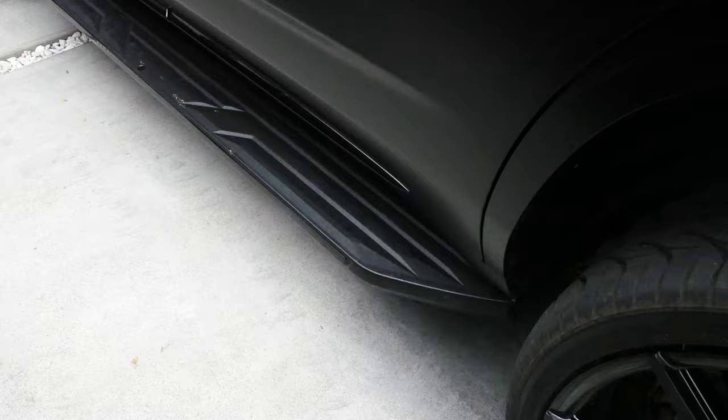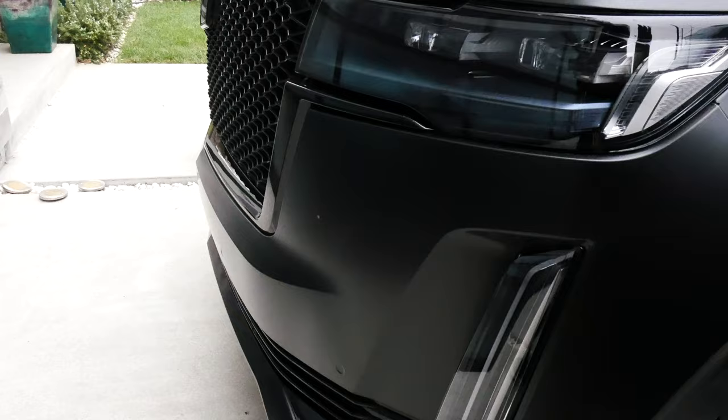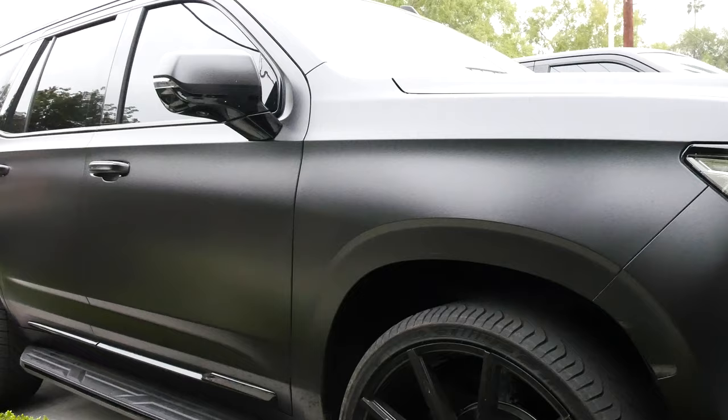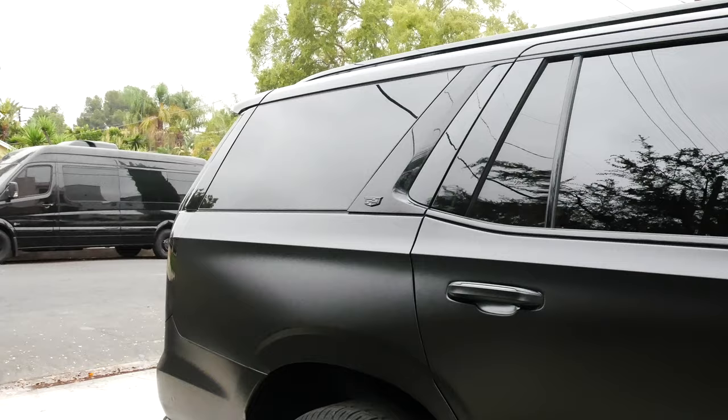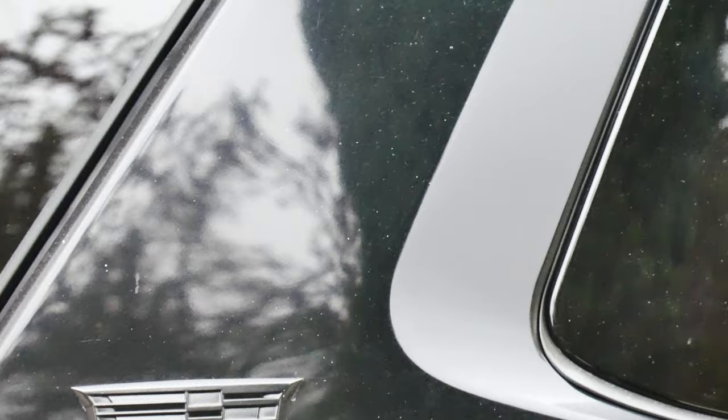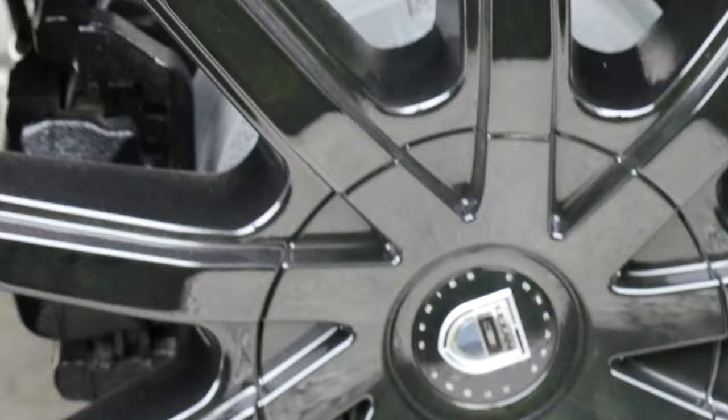This thing is crazy. Check that out, people. The black on black. I love it. Love the black on black. It's like, just take this in for a second. Even the emblem, look at the emblem. Beautiful. Look at that. The pillar, how it's hidden. Sitting on some wonderful Lexanis. He did his thing on this.